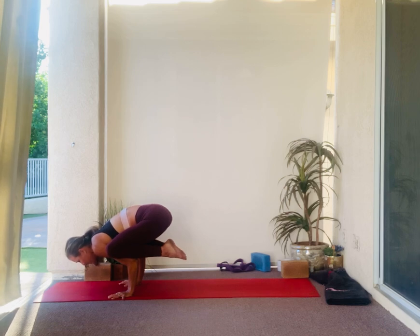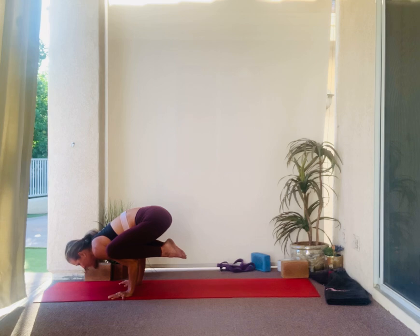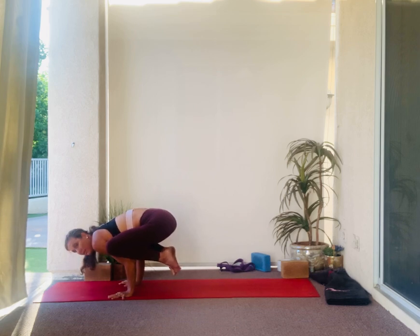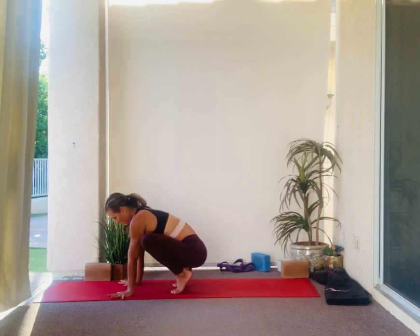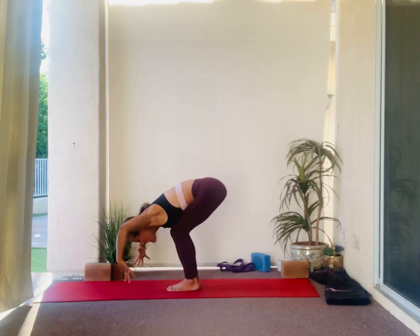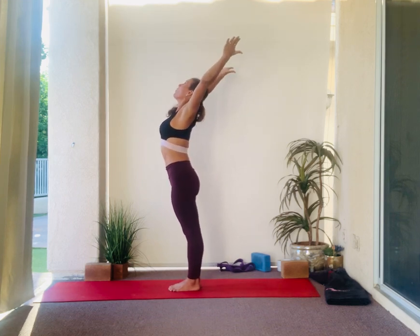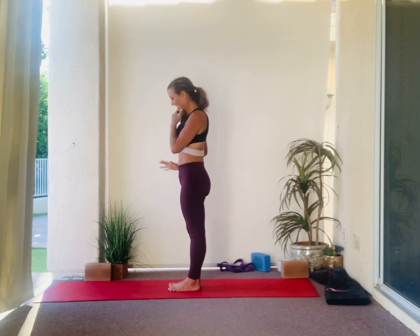Principles of chaturanga in those arms. Elbows close to the sides, shoulders in line with those elbows. Gazing forward and down while we're in that pose. Gently release. One dive up. Open the chest. Open the heart. Exhale, heart centered. Love it.